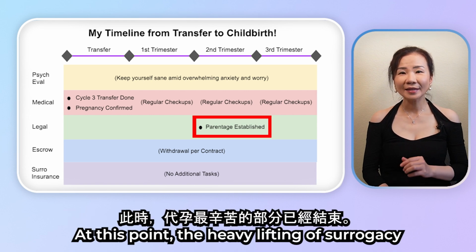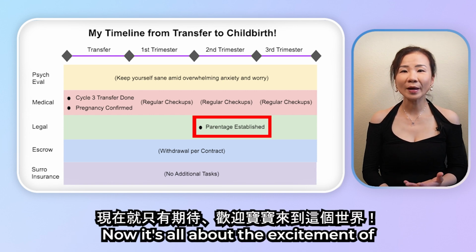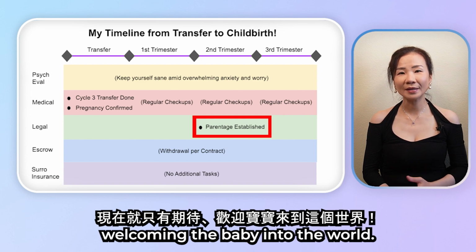Otherwise, there was not much difference from a pregnancy not resulting from surrogacy. At this point, the heavy lifting of surrogacy was behind us. Now it's all about the excitement of welcoming the baby into the world.